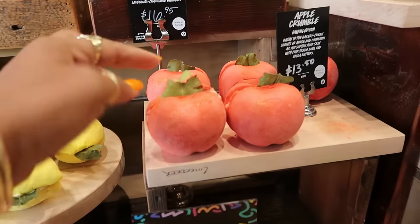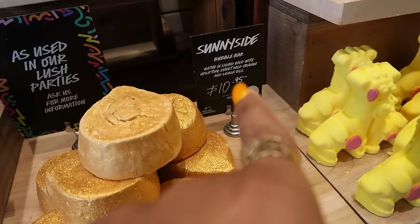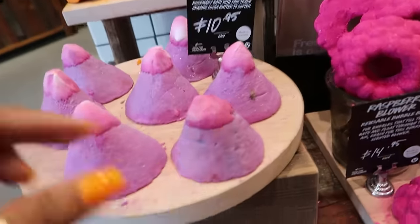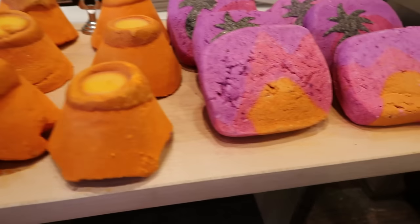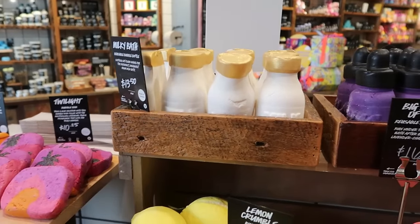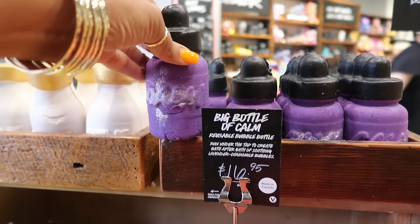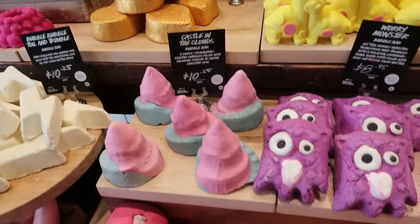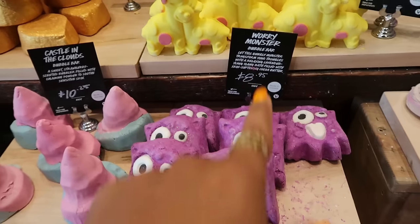This one is an apple up here with a little leaf. Perfect diamond dust color. Sunny side. Liquid gold with uplifting sweet wild orange and lemon oils for $11. A French kiss right here. Oh, look at that one. Milky Bath, $13.50. And then you have a big bottle of Calm. That's cute. Bubble Toil and Trouble. Worry Monster. That looks like one of the little ghosts from Pac-Man. These are $8.95.